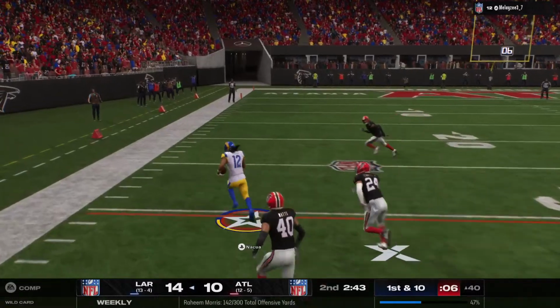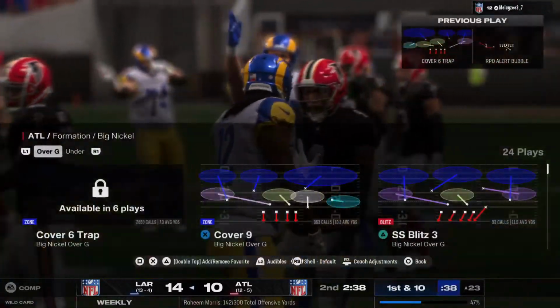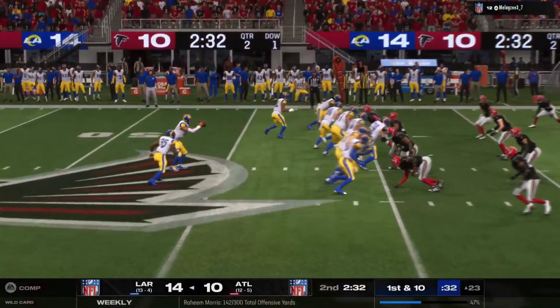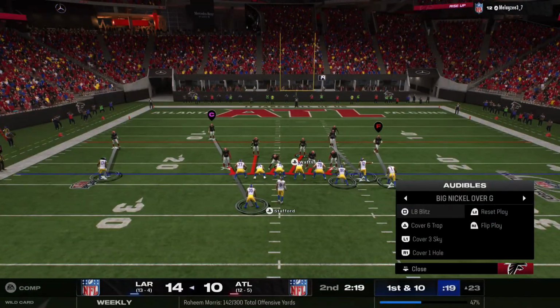That's complete. Nacua on the left side. And he's going to be brought down at the 23-yard line. They get 18 yards out of it and a new set of downs. Nice to see that connection, that chemistry working between the two of them. The drive picks up here. 1st and 10.